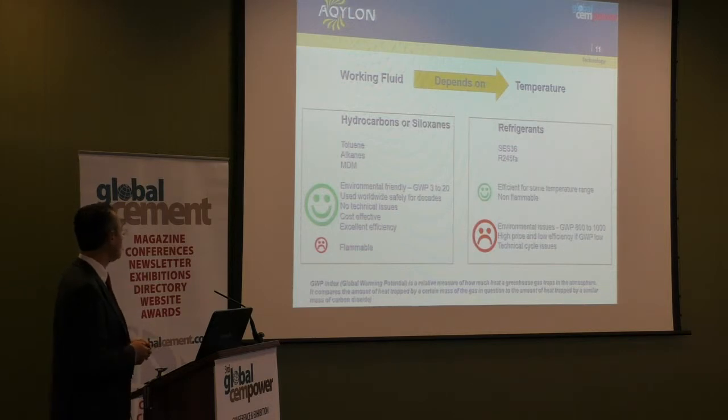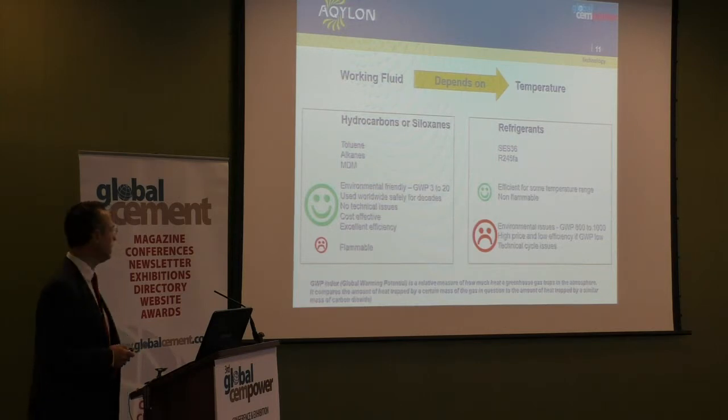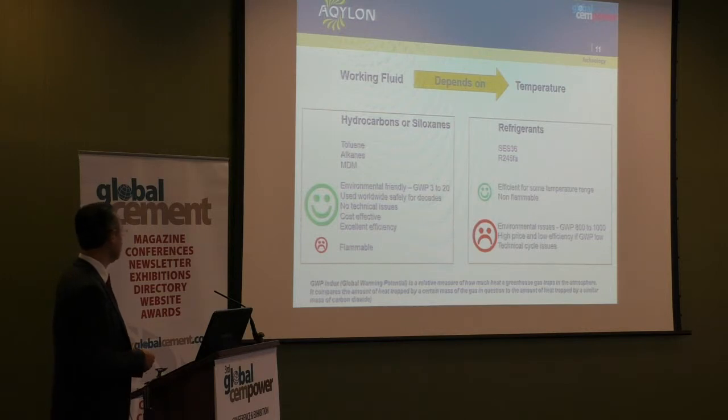Just a few words on the GWP, the global warming potential: hydrocarbons and siloxanes are very good. We are in a 3 to 20 range, when the refrigerants will be like 800 or 1000. The inconvenience will be flammability. And here again, depending on the local regulations, the project and what is expected by the customer, we will select one or the other of these fluids.